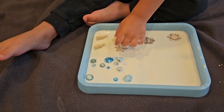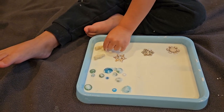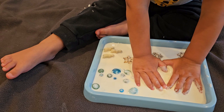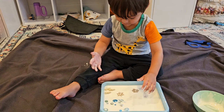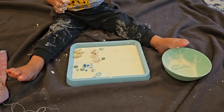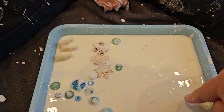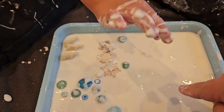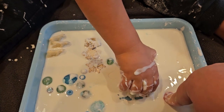Oh, is it hard to pull him out? Is he kind of stuck? He's kind of stuck, huh? Ooh. So, Oobleck is just cornstarch and water until it becomes like of the consistency where it's hard with force and then soft without force. Hard with force and then liquid with no force.